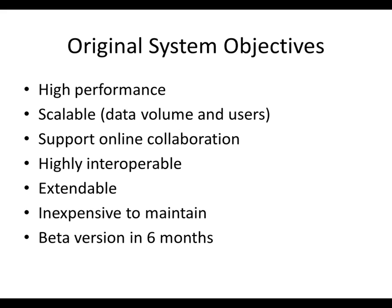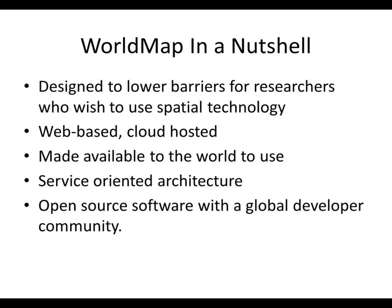We couldn't be locked into some agreement with a private company that could change its terms and might go out of business, and then we'd have to figure out how to rebuild the whole thing. We needed to be independent, and it needed to run on commodity hardware. And we needed to get a beta version done in under 6 months, and we had one developer. Okay, that's what we needed to do.